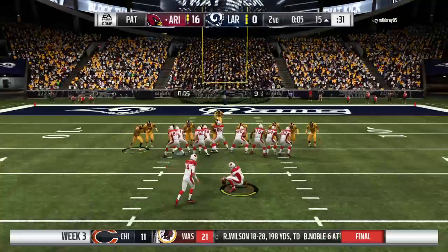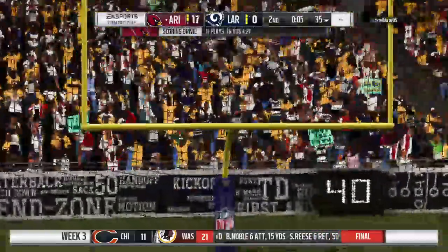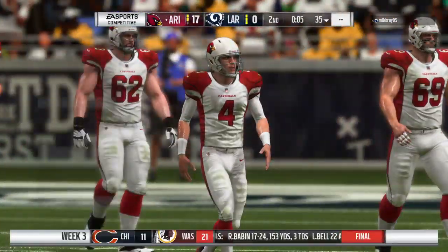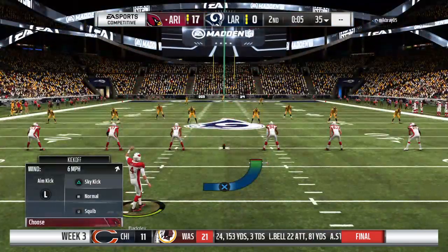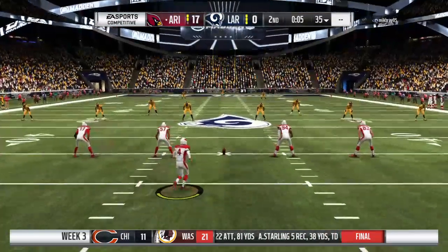That's one of the better examples of clock management I've seen. Whittled it all the way down just about and still put the ball in the end zone. Yeah, just a methodical drive and something really to take into the lockers here. Extra point right down the middle. And that makes our score 17-0.